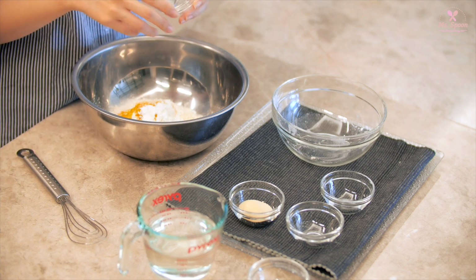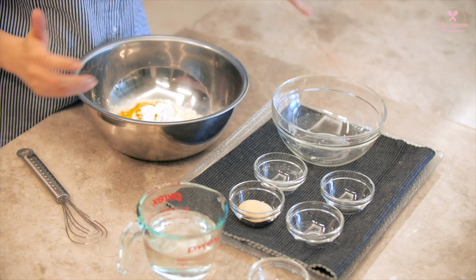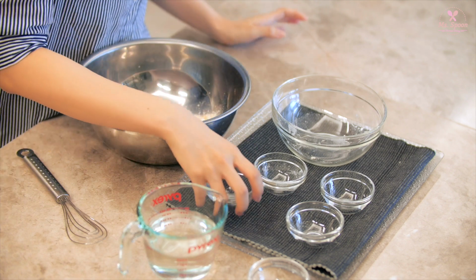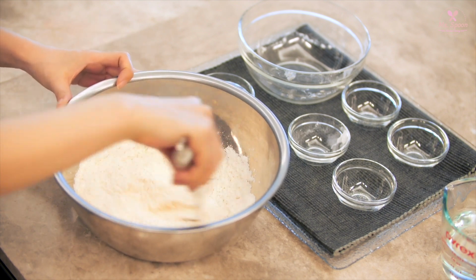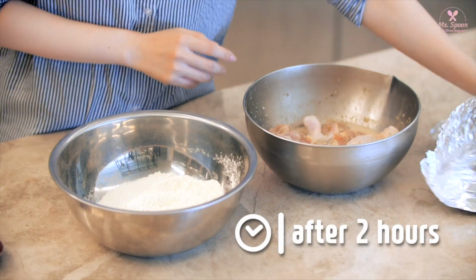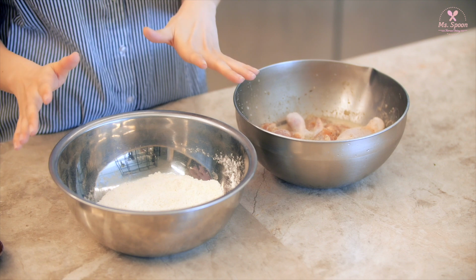Well, the frying powder that we just put in is going to make the chicken super crunchy, but cornstarch is going to make the chicken extra crunchy. And now, lastly, let's put 2 teaspoons of sugar. And whisk them all together. Now, 2 hours passed, and I'm going to bring back the chicken. And now what we're going to do is add this marinated chicken into the dry ingredients.